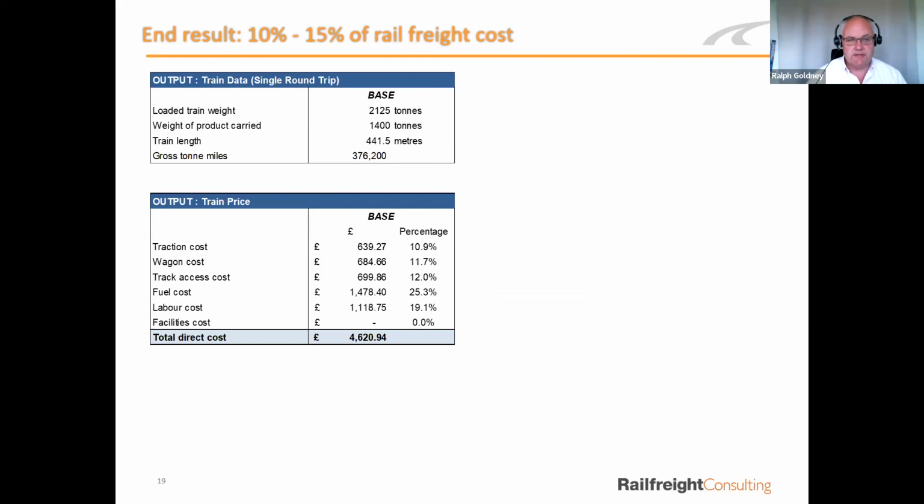So this is a cost model for an aggregate train, middle of the main line down to London, carrying 1,400 tons, sort of £3 a ton type stuff. And you can see that the track access charge is 12% of the total cost. Relatively short haul; on longer hauls, the track access cost can be more.